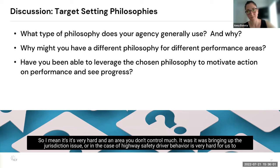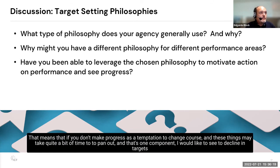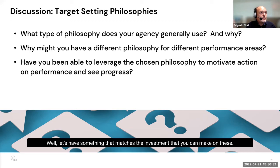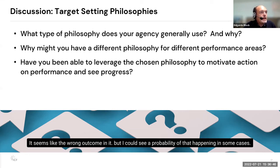So I mean, it's very hard on an area you don't control much. I was bringing up the jurisdiction issue, or in the case of highway safety, driver behavior is very hard for us to directly control, unless we're completely totalitarian in some strange way. And those are yearly targets. That means that if you don't make progress, there's a temptation to change course, and these things may take quite a bit of time to pan out. And that's one component I would like to see with declining targets. Well, let's have something that matches the investment that you can make on these, and let a strategy play out. Changing every year because you didn't meet the target seems like the wrong outcome, but I could see a probability of that happening in some cases.